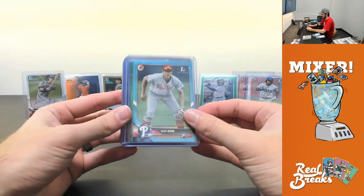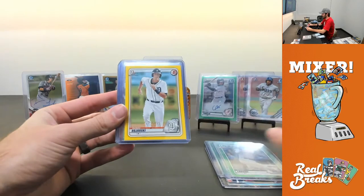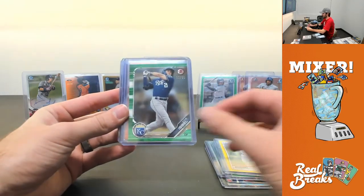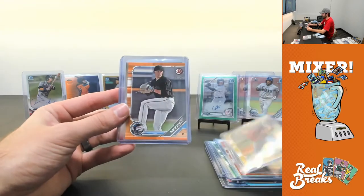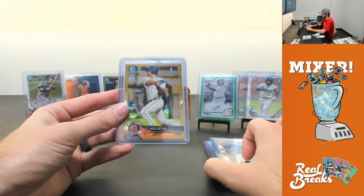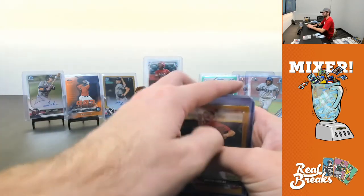Alec Baum out of 499, Phillies, Luis Garcia out of 99, Nationals, Levine out of 99, Rockies, Biarski out of 75, Tigers, Isbell out of 99, Royals, Agnos out of 25, Yankees, Widener out of 50, D-backs, Niedert out of 25, Marlins, Cottom out of 50, Red Sox, Canning out of 50, Angels.